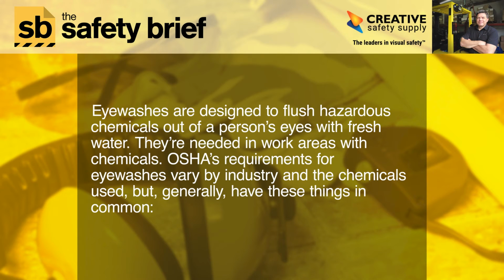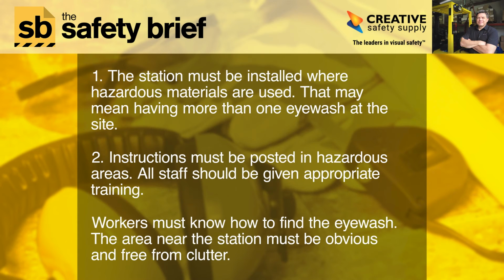They're needed in work areas with chemicals. OSHA's requirements for eyewashes vary by industry and the chemicals used, but generally have these things in common. 1. The station must be installed where hazardous materials are used. That may mean having more than one eyewash at the site.